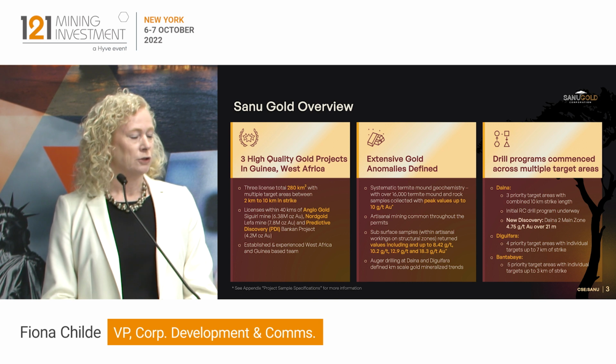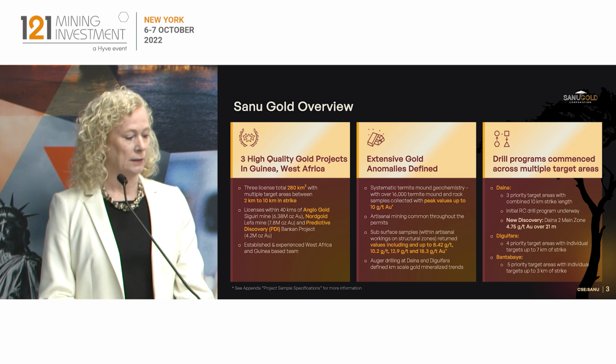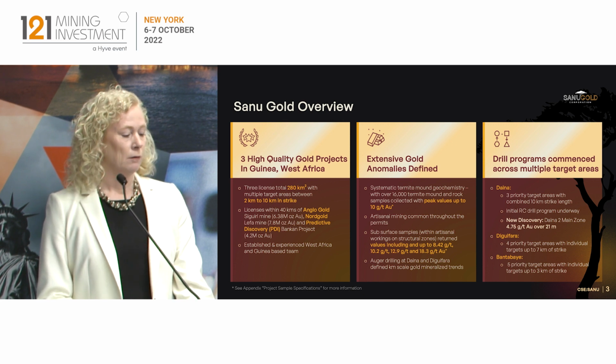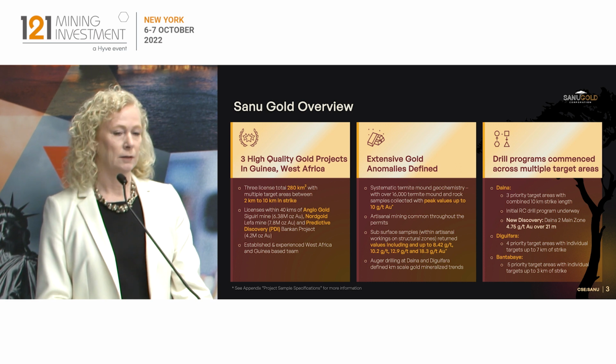Sanu Gold Corporation has assembled a portfolio of 3 high-quality gold projects in Guinea, West Africa. In the 3 projects, we have about 280 square kilometers of land in a proven gold mining district. Since acquiring the properties, we've been systematically exploring them.